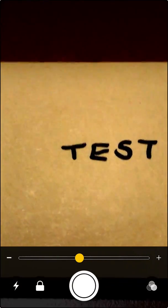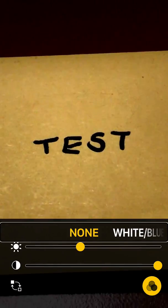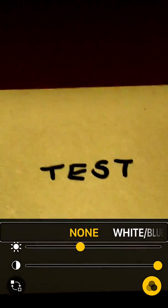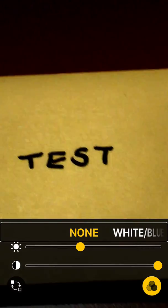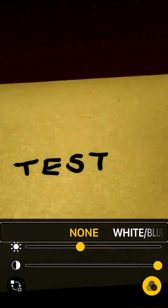So again, back on the second line of controls, the last control on the right hand side is the filters control. So I'm going to just tap that and then double tap it to select it. All right, so now you've got 1, 2, 3 lines of controls. The top line is your filter. You select the first one, it's none. And if you swipe up, it'll go to the next filter.